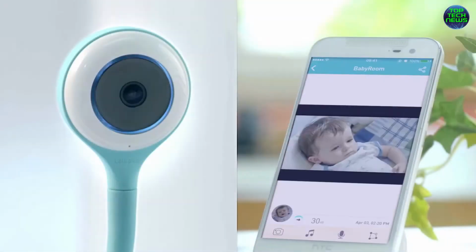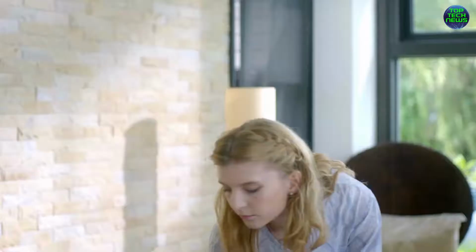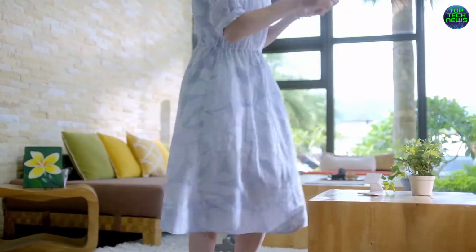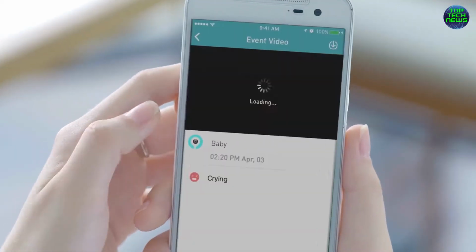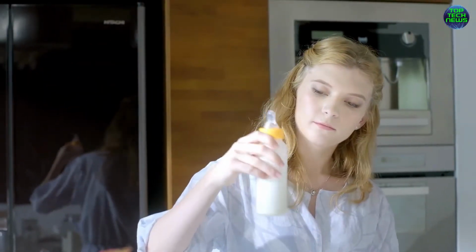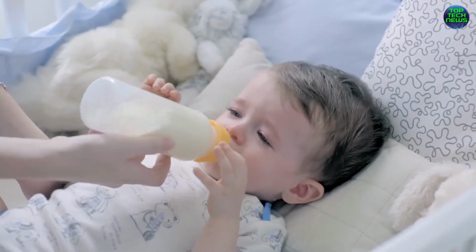It records your baby's every move and works perfectly with your smartphone. Lollipop also features a unique crying recognition system. The system will notify you with push video immediately. Only when your baby cries, not due to the ambient sound.